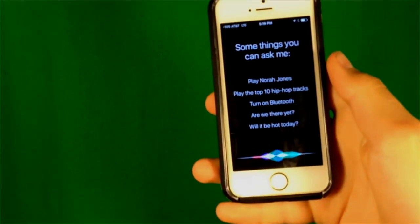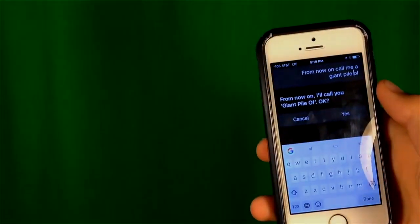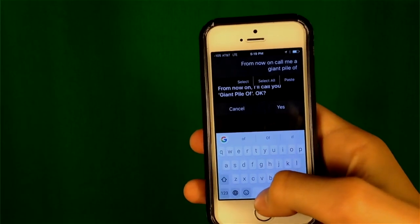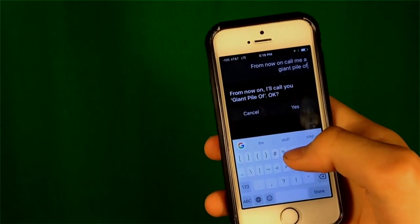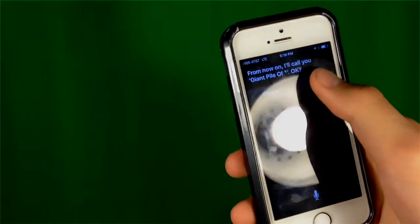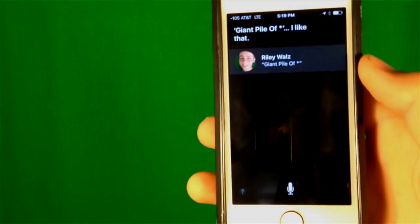Hello, Megan. My name is Riley, and I found a really cool bug on Siri that you can use to prank your friends. Here it is. So steal your friend's iPhone and fire up Siri, and then ask her this. From now on, call me a giant pile of... From now on, I'll call you. So click the tap to edit button and then go to the end of that sentence of what you just said. Click the space bar and then add an asterisk. And then click done. Okay. From now on, I'll call you giant pile of... And then hit yes.